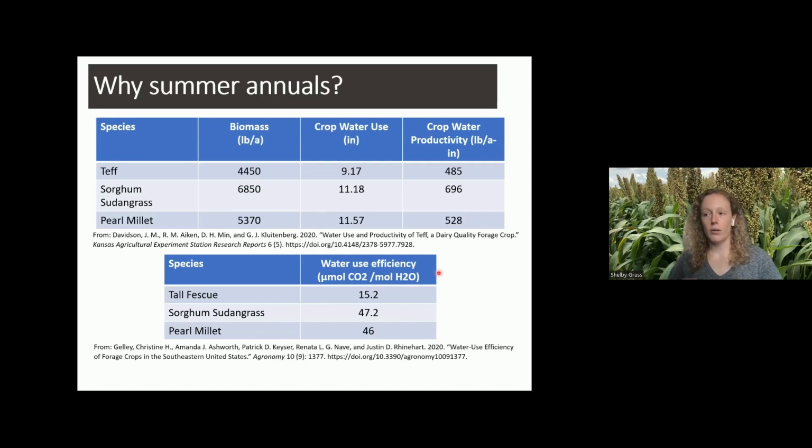And so the higher the number, the better. What we can see here is that sorghum, Sudan grass, and pearl millet can really utilize water a lot more efficiently than some of our drought tolerant cool seasons. And so summer annuals can really fill that gap with that high heat of the summer, when generally our water starts to slow down and we don't have as consistent rainfall during that time.